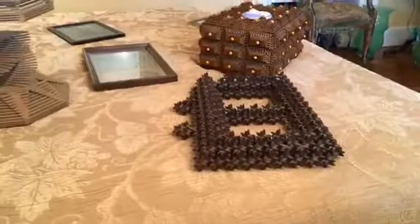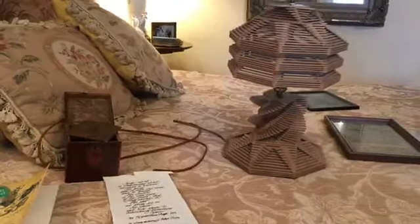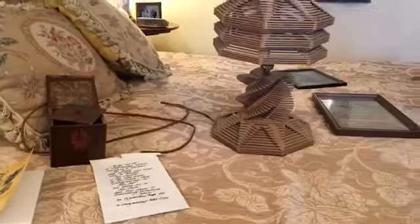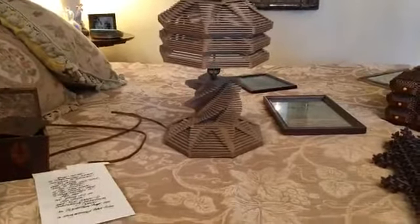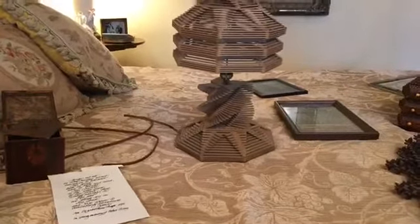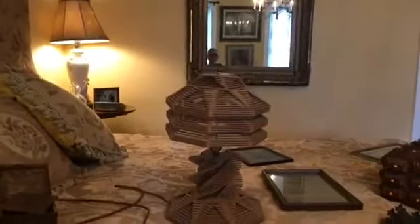Anyway, the lamp, the box, and the frame are all considered itinerant art, or what I call tramp art. All you need is a pocket knife and wood to do these, and it's the most democratic form of art there is. It's just pure creativity with one knife and some wood. And there you can see me in the mirror.